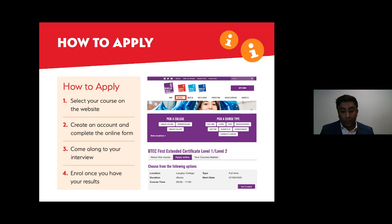So that's the most important thing. If you are happy, you are satisfied that is the course you want to go for, even if you apply for 2 courses, you can accept those offers and secure your place at Langley College. So that gives you the opportunity to do more research in the summer and obviously in the new year if you need to. But accepting your place means that you know that you've got a place at the college ready and waiting, okay?